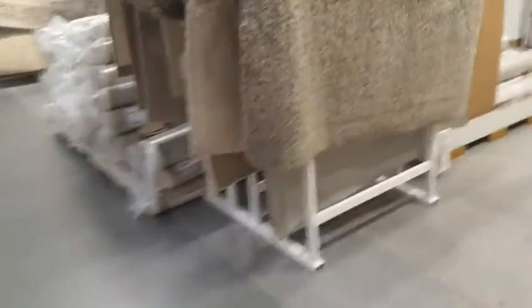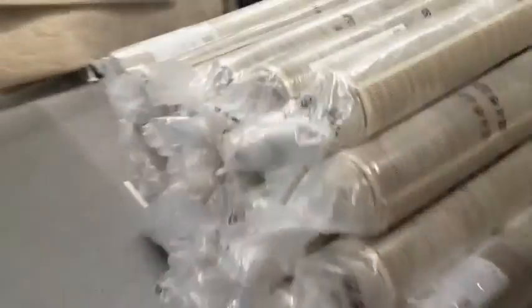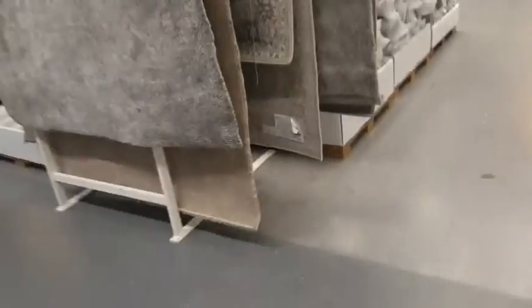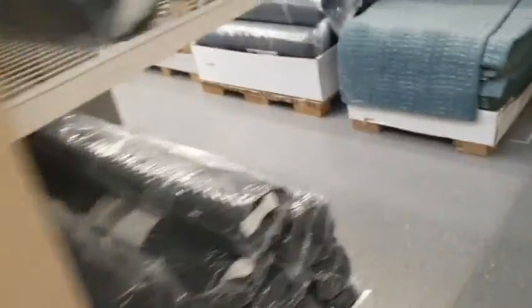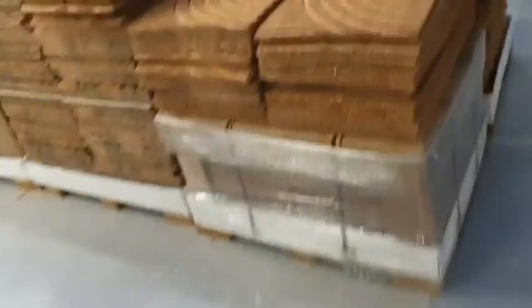IKEA is not a food shop. Lidl is a food shop. Asda, sometimes food, but this isn't a food shop. That isn't a food shop. IKEA is a home stuff instead of food. Those are mats. Mats again. Fluffy mats. This is mats.